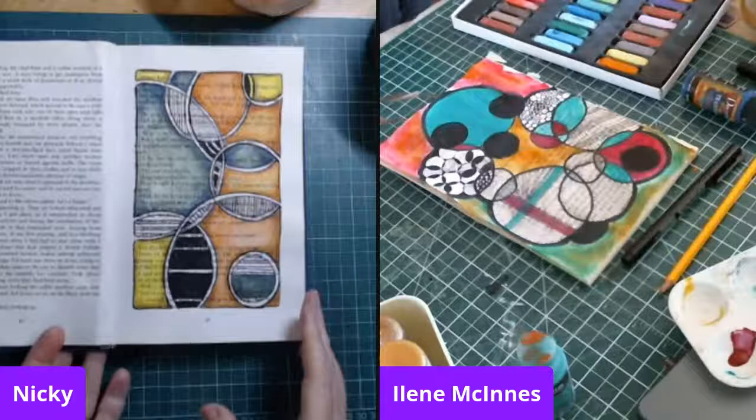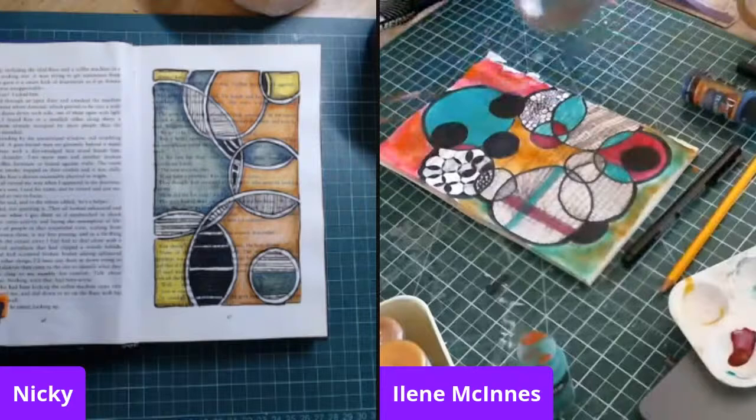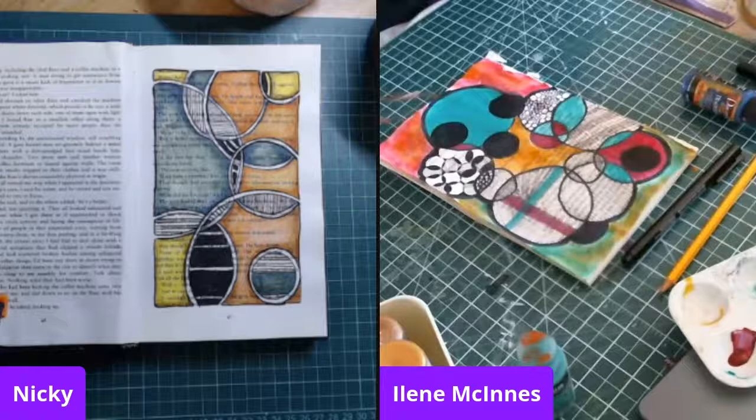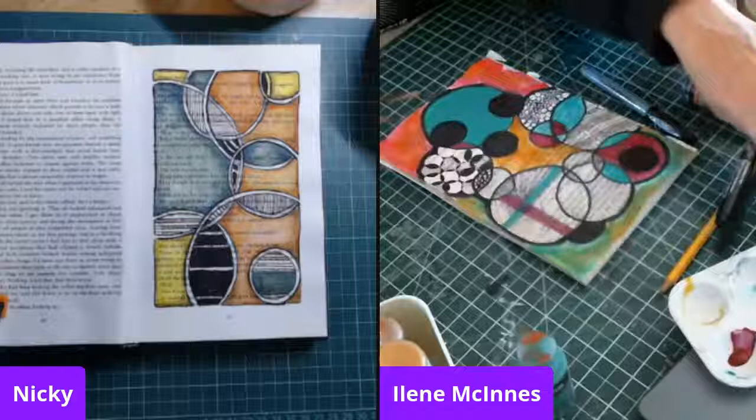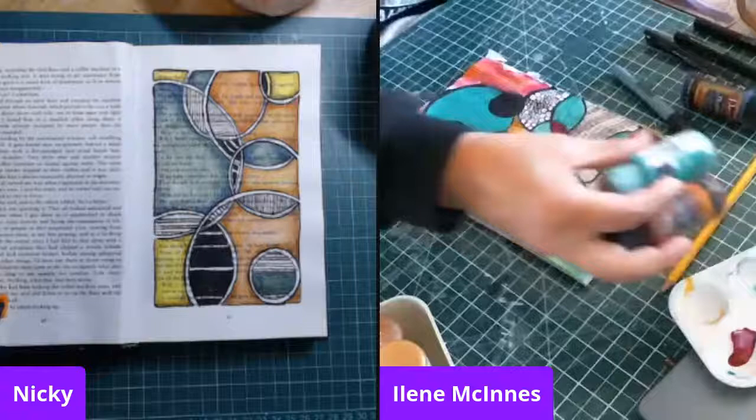So that's our projects for today. It was a bit of zen art, zen doodling, and we chose circles to doodle with. And I used ink pencils and a paint pen to do the lining, a little bit of shading. And carry on, Artist Loft markers, just a regular studio, and two acrylic paints and the chalks for mine.